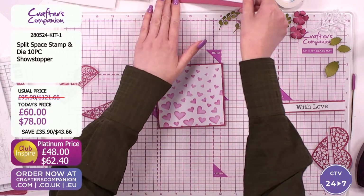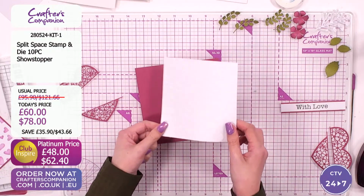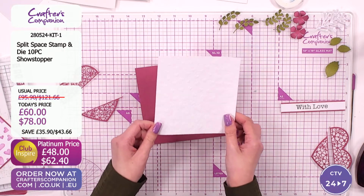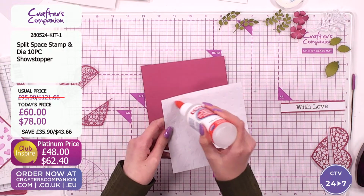And then what we've done is we've actually taken the same stencil once again, but this time we've actually embossed it. So we're actually creating our own embossed cardstock from our fabulous stencils. I was going to say embossing folder, but it's using a stencil as an embossing folder.